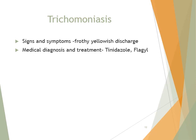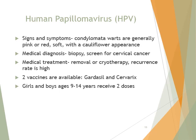Trichomoniasis. So signs and symptoms is a frothy yellowish discharge. And it's important that the patient and sexual partners be treated at the same time to avoid reinfection. And that treatment would be tinidazole or Flagyl. And that would be discovered by microscopic study of vaginal discharge in women and urine in men. There's a picture on page 1099 that you can see. It shows a profuse and watery purulent drainage. Aren't you glad I didn't put it up on the slides? It's just in your book. That's enough. Okay, let's go to HPV, or human papillomavirus.